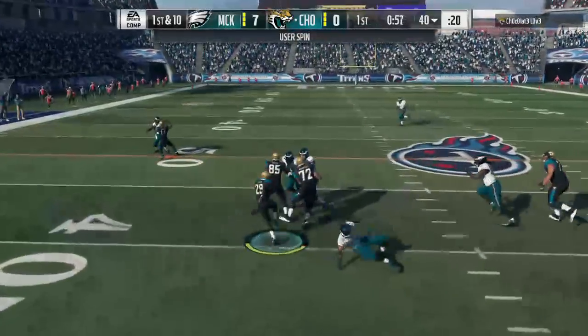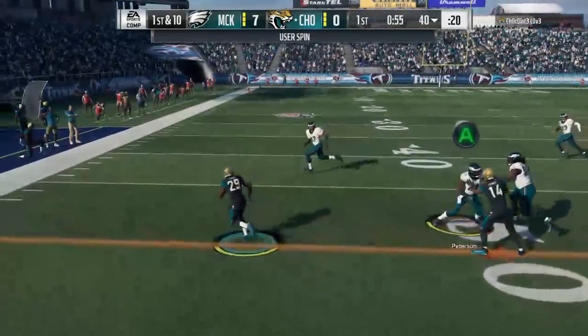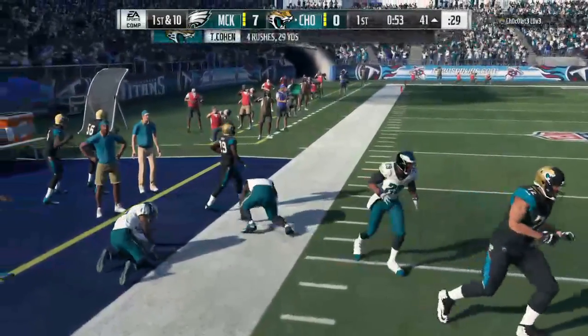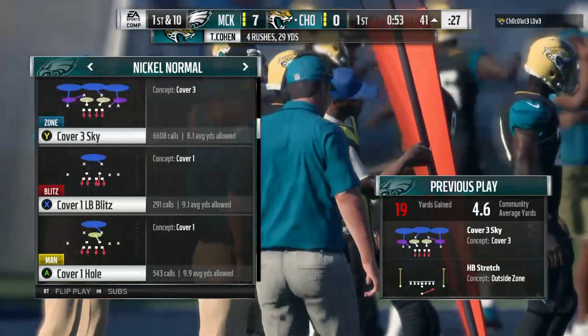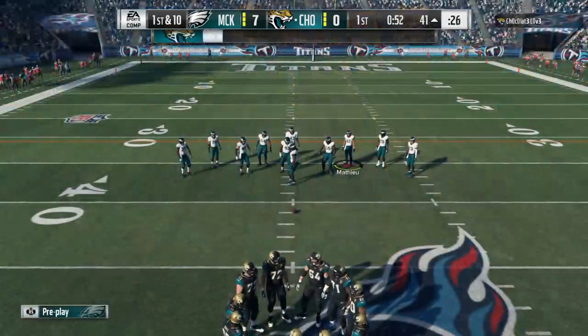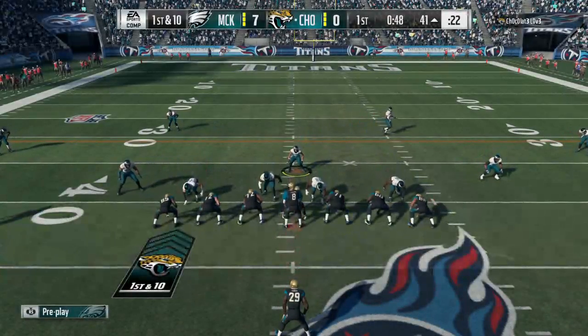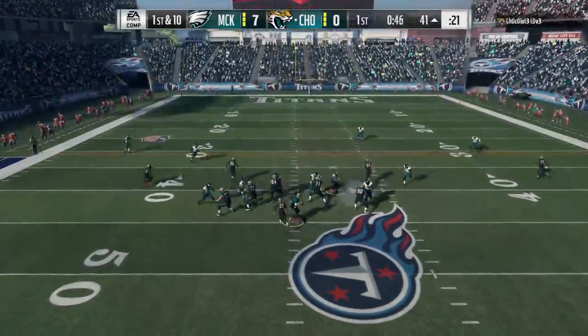Now they'll run it with Cohen. And oh, he spins past him and into space. That good for 19 and a first down. Well, they came into this game saying it was important that they set the tone and show that they can run the football. I believe that they've done that here in the first quarter.